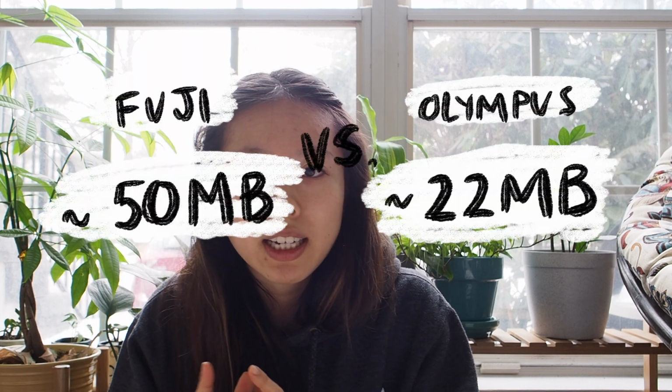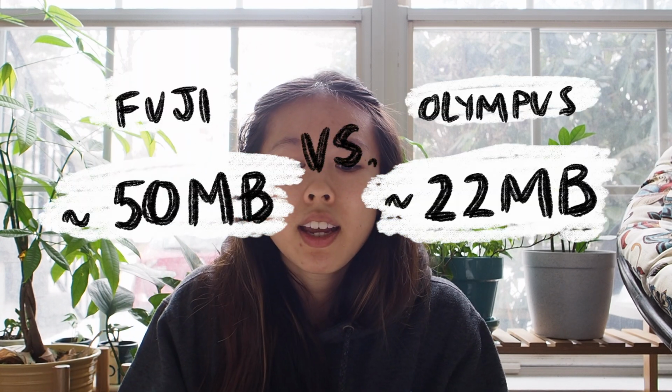When I think about the raw file size, it's really not necessary for me to have the Fujifilm raw files. They're almost double the size of Olympus raw files, and for me, who has a very base model Mac Mini, storage is not completely abundant. I have to constantly add SSDs if I'm constantly shooting Fuji raw files, which is another reason why I tend to shoot raw on Olympus and shoot JPEG on my X Pro 2.